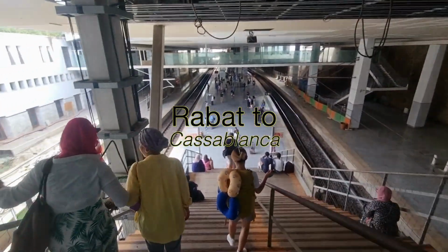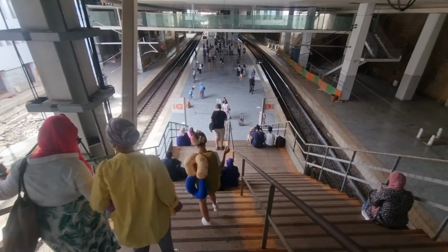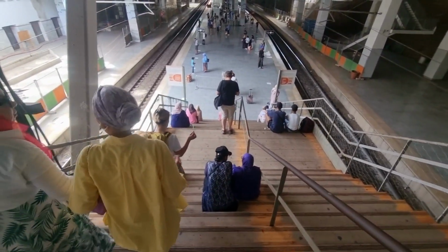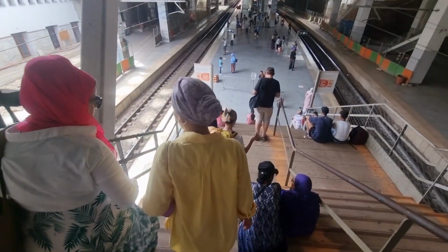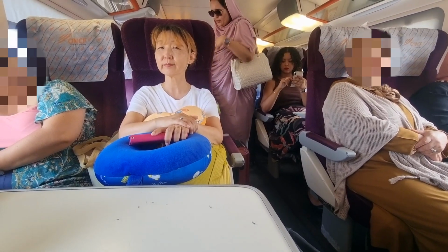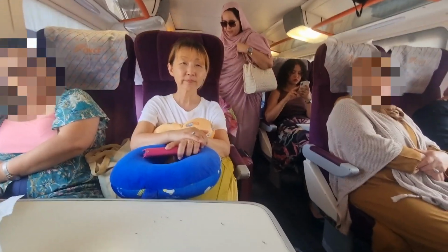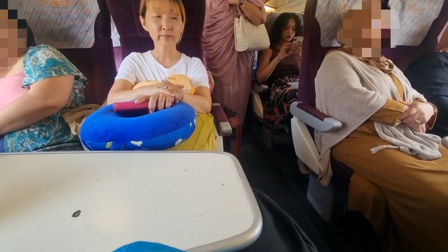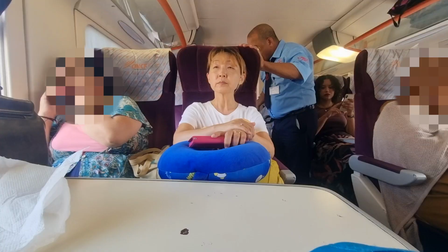Then the second leg of our journey, Rabat to Casablanca. It was only an hour trip and it cost us €7 per person, so 14 all up. We got first class tickets again because we thought it was a good option, and it basically was pretty average. In fact, I would say very poor. So people put their bags in the aisle. There weren't enough seats, it seemed like, for the amount of people in first class, and people just were loud.